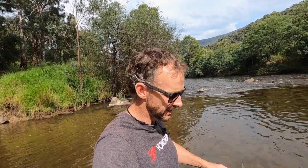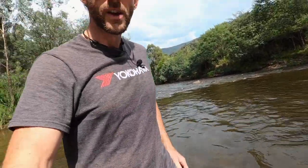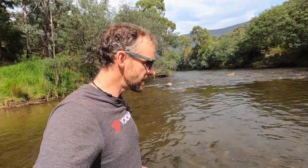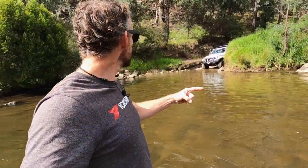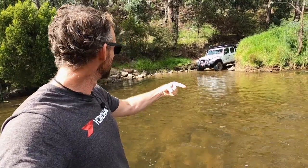Yeah, it's way shallower. I can see with my polarized glasses on, it makes it really easy to see through the water. If not, you can see I'm coming up, not waist high or anything, but it does get a little bit deeper further upstream too. So yeah, better that he stays over here. There's a couple of boulders here as well that I want him to avoid. I actually want him to go over this way. So here he comes now, you're gonna go over here.